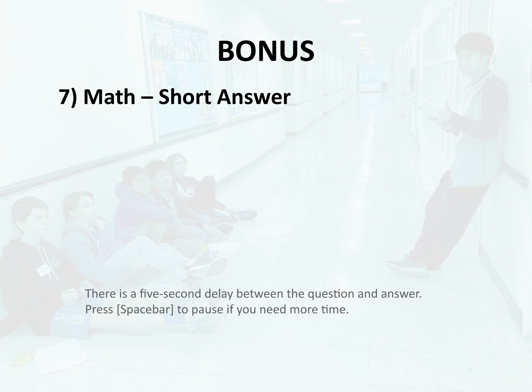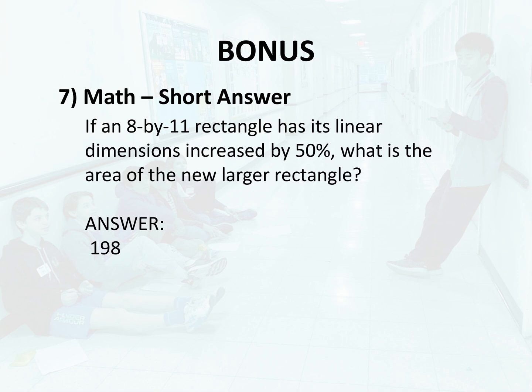Bonus 7. Math, short answer. If an 8 by 11 rectangle has its linear dimensions increased by 50%, what is the area of the new larger rectangle? Answer, 198.